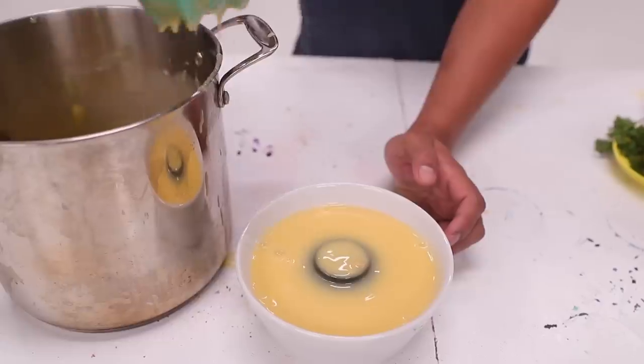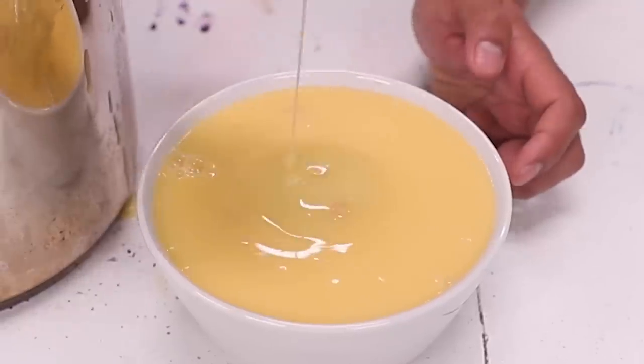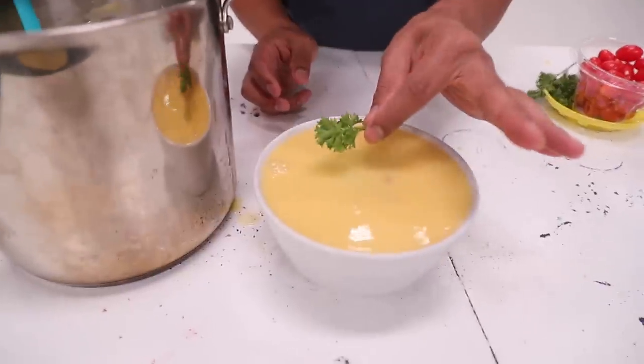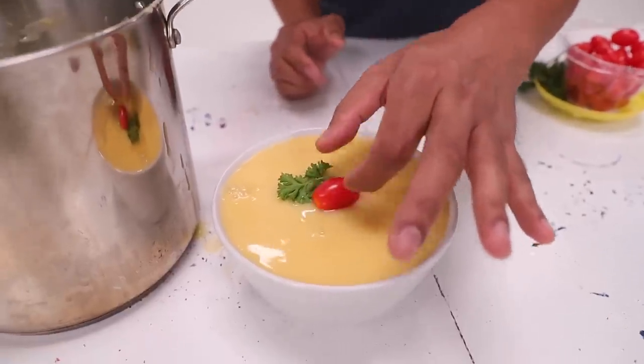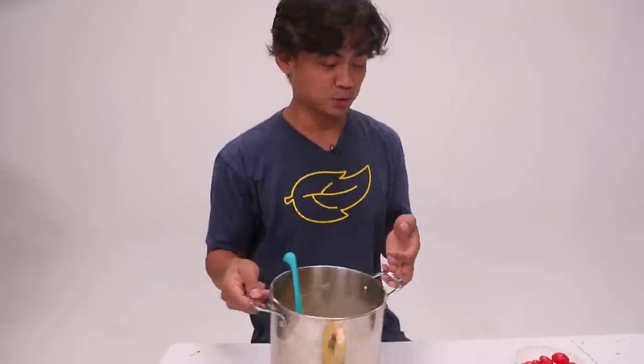Ooh. So it covers the top of the bottom of that, just like that. Now, you can add your garnish. Just put it on top of where that bowl was. Grab your tomato. Let's put it on top. That way it doesn't sink. Look at that! That looks like a restaurant menu.